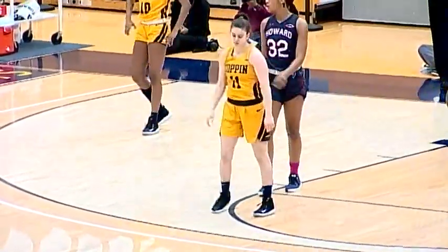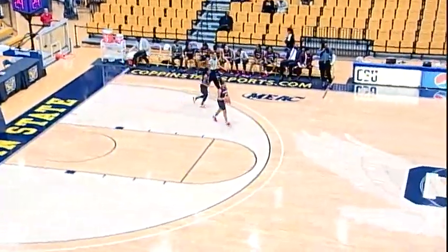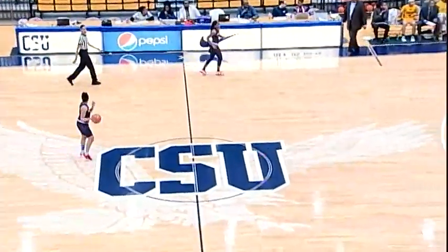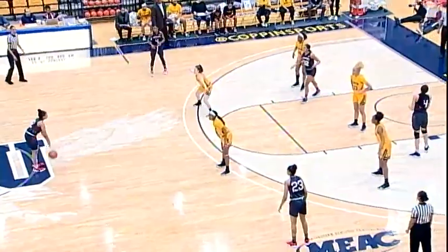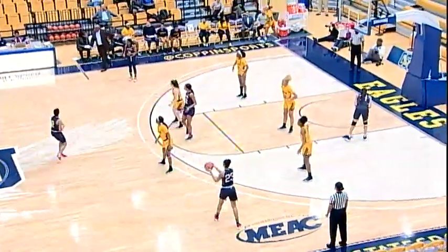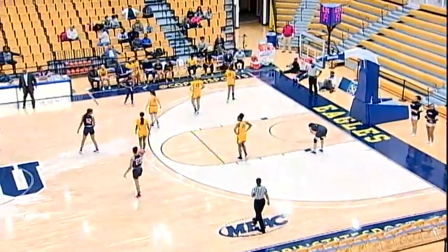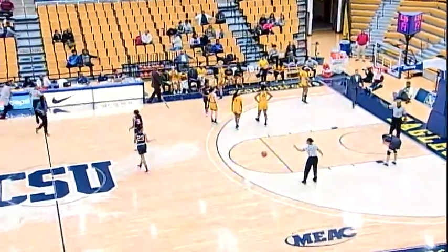Abby Weiss will check in to replace Alexandria Hamilton for Coppin. Closing in on 6:10 to go. First half, a 21-10 Howard lead. Howard takes a timeout, I do believe, or do they?